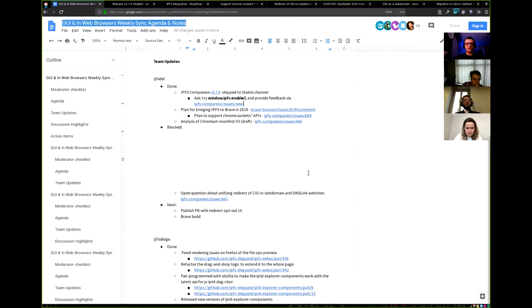I have a baked-in PR about opting out from redirects for specific websites. Namely, let's say on DTube, if IPFS Companion is running and redirecting, it may break the website. People should have a possibility, just like in uBlock, to opt out from IPFS Companion redirect only for a specific website. And that's sort of related to this.